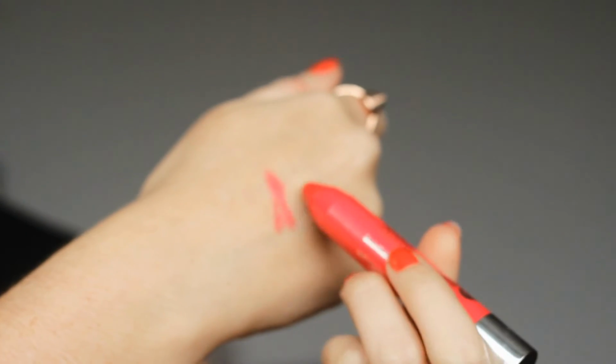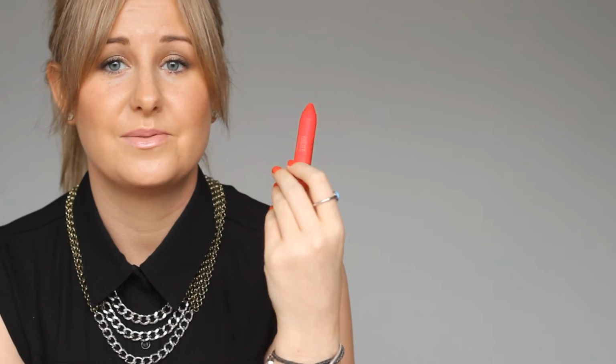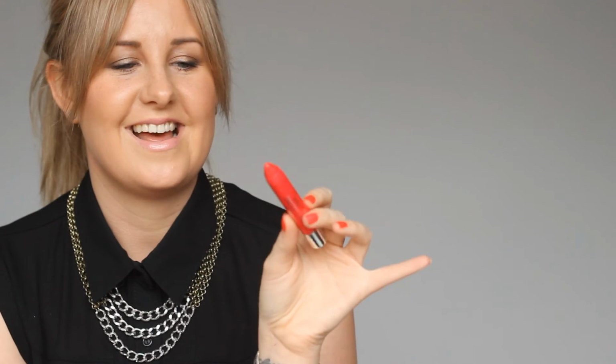So it's really easy to wear, really flattering on the lips. I wore it twice to work this week and everybody was like, whoa honey, where are you going, but that looks really good. So they're absolutely gorgeous and I recommend them 1,000,000%.